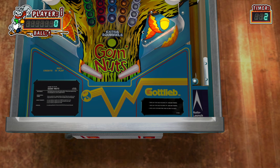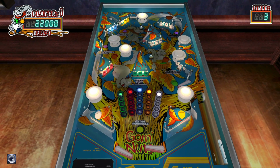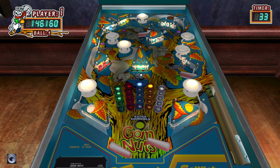So you can see this is a button launcher. And I did not press the launcher button, by the way. It just automatically started without me. So I'm going to have to figure out what camera angle I want.